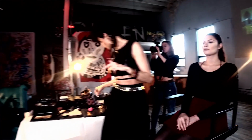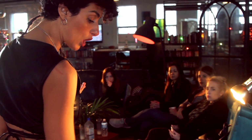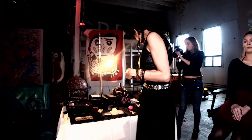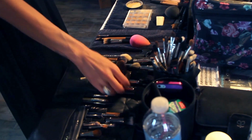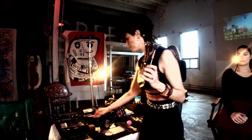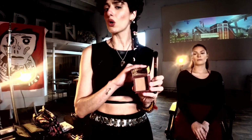Now I go over the contour area again using a dark powdered color. I like it to be matte. I don't like it to be shimmer. And I like to use a small, really precision brush. I use a little brush like this. I love the Hoola from Benefit. It's matte. It's got a nice color. It's very neutral. I feel like it goes on many, many different skin tones.